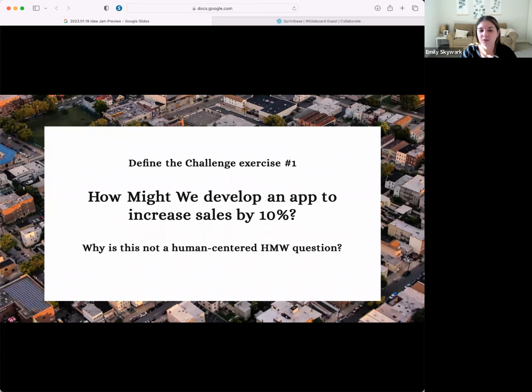So this is something that we'll do as part of our ideation stage in the Idea Jam. And an example of how you do this is here. So we want how might we challenges to be user-centered, as I mentioned. So this is an example of a how might we challenge that's not very user-centered. How might we develop an app to increase sales by 10%? There's no real user here, and the benefit is to you as a business, not to your user.